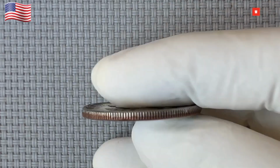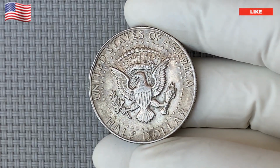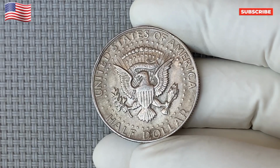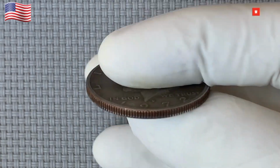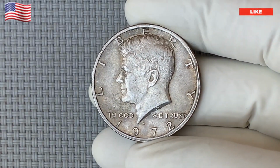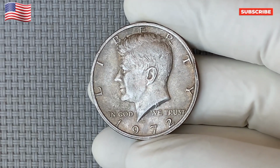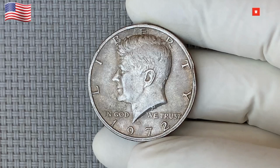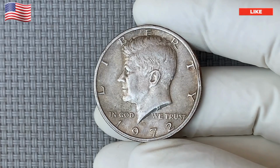Over the years, the design has remained largely the same, but certain years and mint marks have led to some seriously valuable coins. The 1972 Kennedy half-dollar is particularly fascinating for collectors. While it wasn't issued as a commemorative coin, it has become one due to its unique attributes and its connection to the American history of the early 1970s. You may think that a regular 1972 Kennedy half-dollar isn't worth much more than its face value, but there's more to this coin than meets the eye.